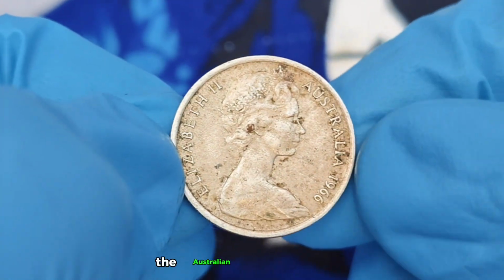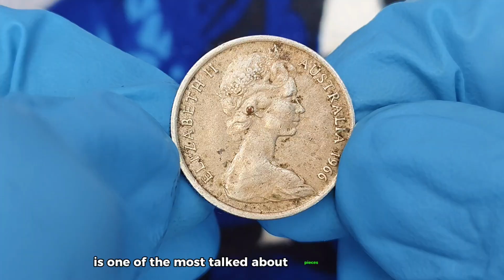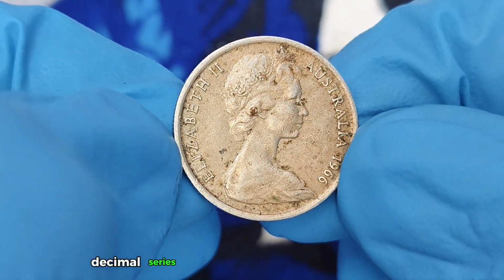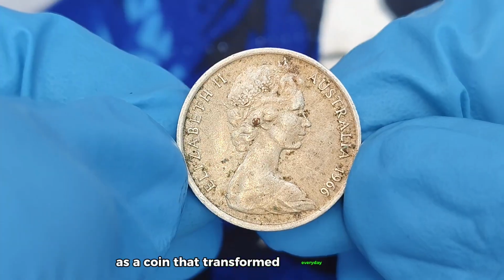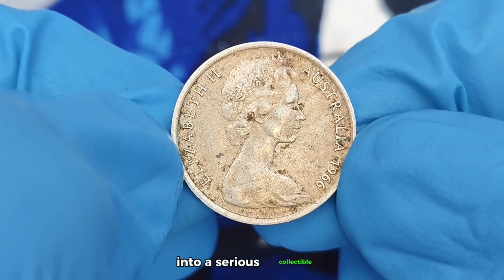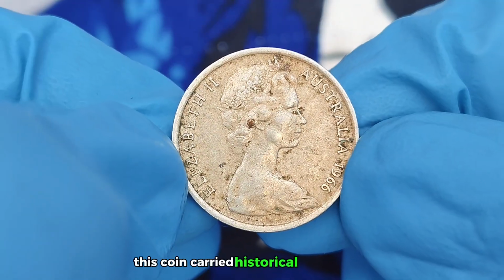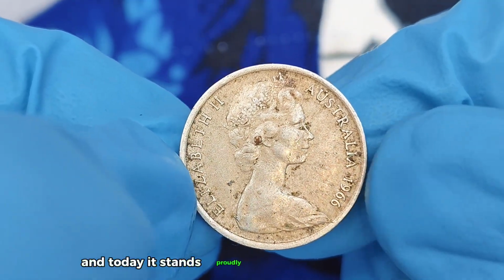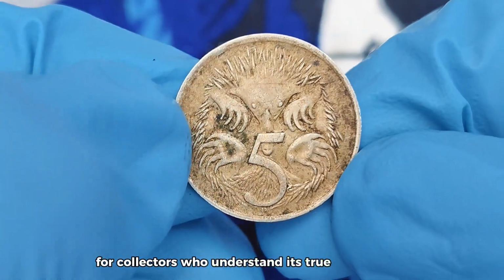Next up, the Australian 5-cent 1966 coin is one of the most talked about pieces in the entire decimal series, and it continues to capture attention as a coin that transformed everyday change into a serious collectible. From the moment it was introduced, this coin carried historical importance, and today it stands proudly as a symbol of opportunity for collectors who understand its true significance.